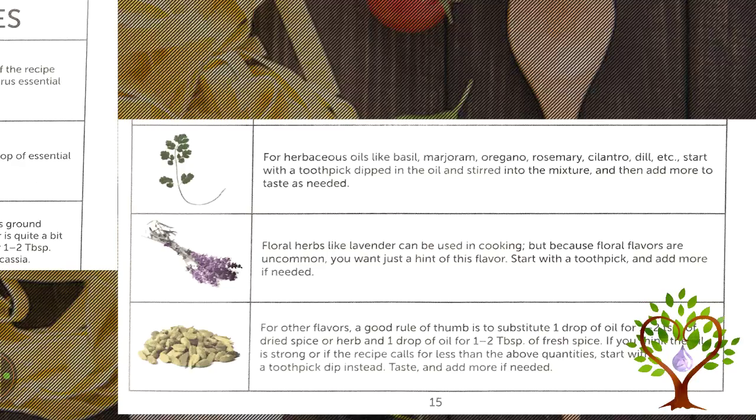Floral herbs like lavender can be used in cooking, but because floral flavors are uncommon, you just want a hint of this flavor. Start with a toothpick and add more if needed. Also, if you find you did way too much citrus, like in orange chicken, you could actually dull it down with lavender oil.